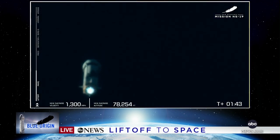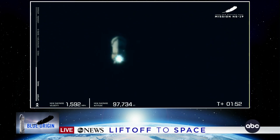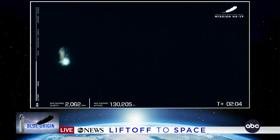Coming up next here in under a minute is going to be main engine cutoff, where we cut off that BE-3, and you'll be able to visually see that on the screen here shortly. And there we see it, main engine cutoff of the BE-3.